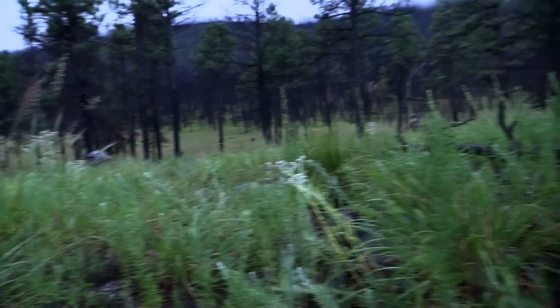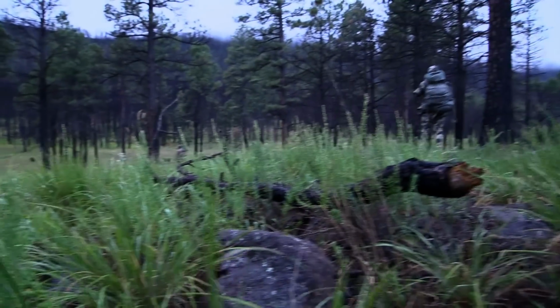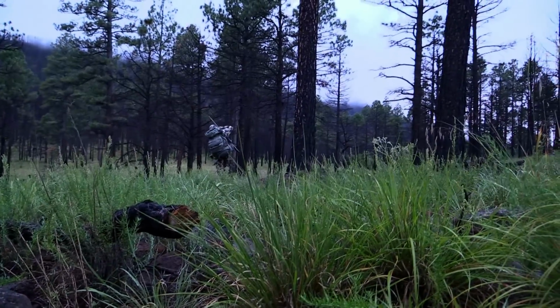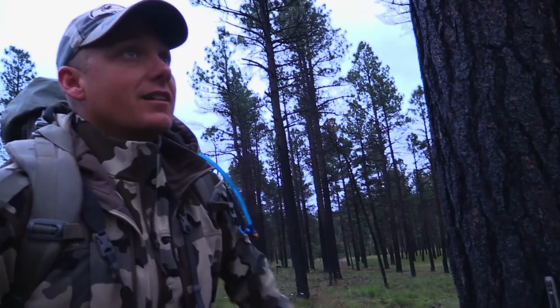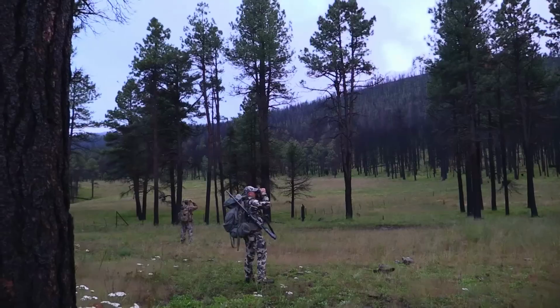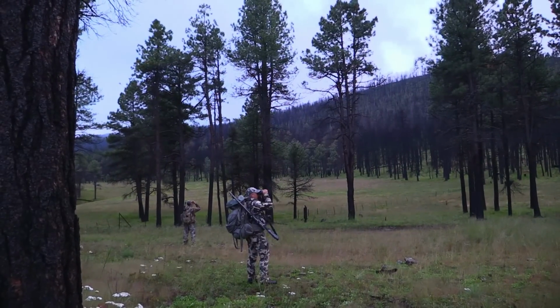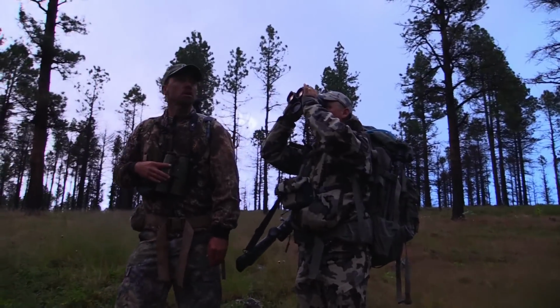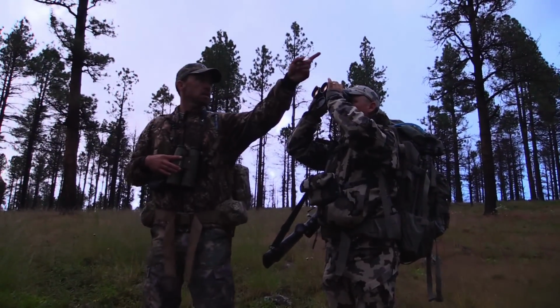Guiding full time, you get used to not carrying a gun. It's a little different when the gun's in your hands. Pretty exciting to be out here and actually have a tag in your pocket, you know. It's fairly open. We might be able to sneak right up on him and then still catch these, because these are coming up.